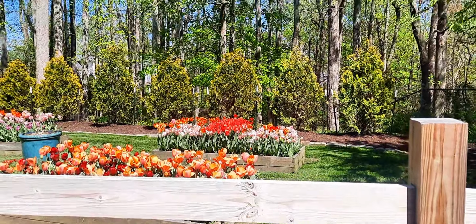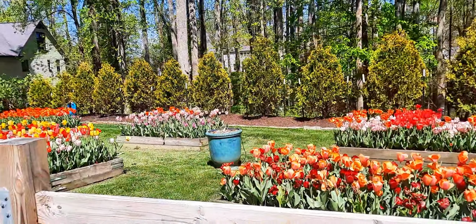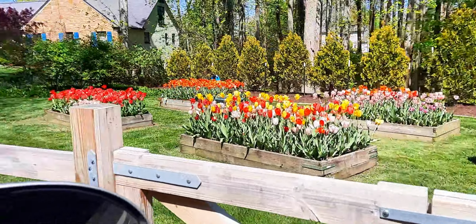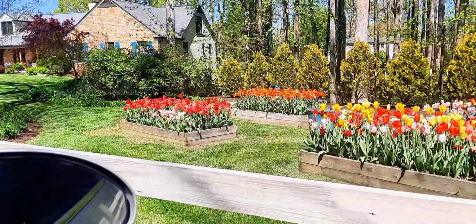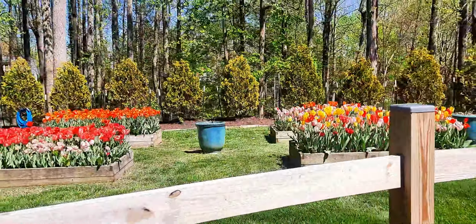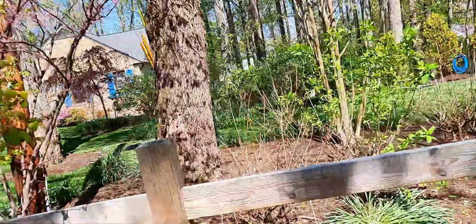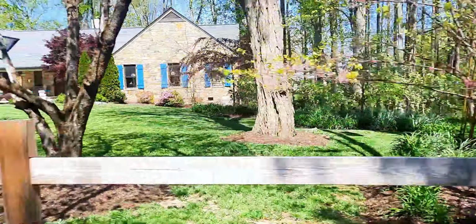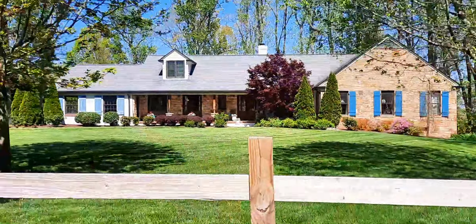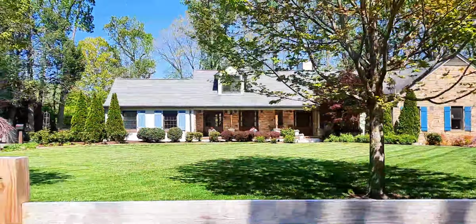Look at the tulips at this person's house. Oh my word, is that for real? They are for real. Look at that. That is stunning. Raised flower beds of tulips. Wow, and look at the pretty house, sunny, how cottagey. Gorgeous. Look at the series of French doors. Oh my word.